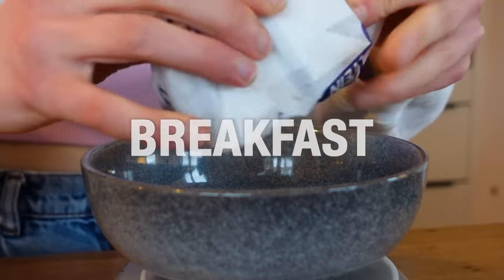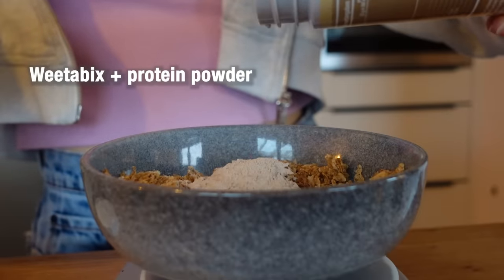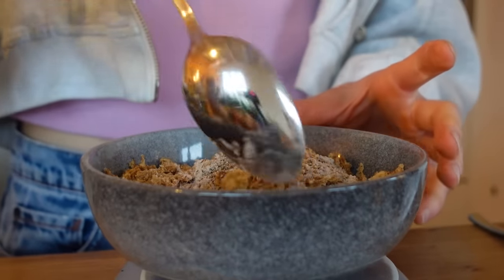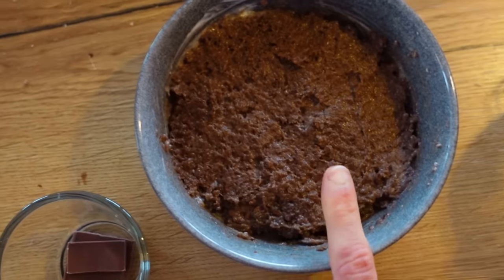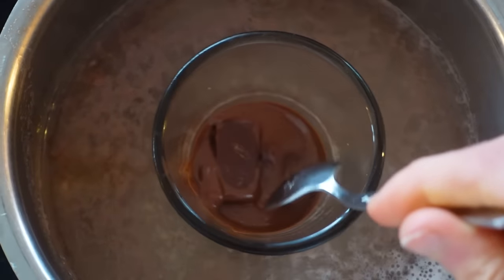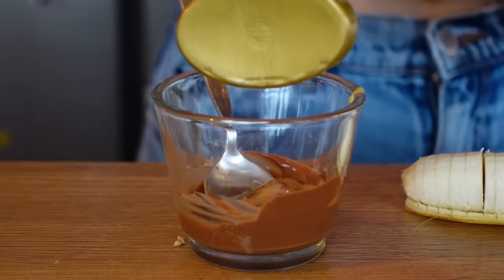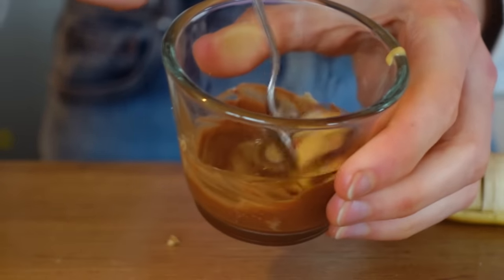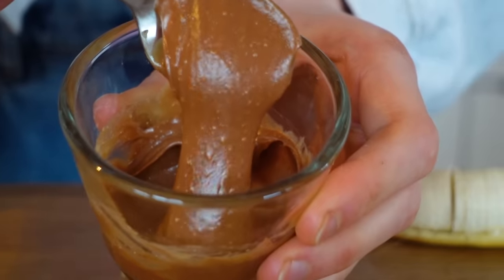It's time for breakfast, and I will make Weetabix Deluxe, and you'll see what it is. Here's my Weetabix base, and in here is some vegan chocolate, which I will melt first. So, I'm adding some peanut butter and some agave. And then we can stir it. It looks pretty good.